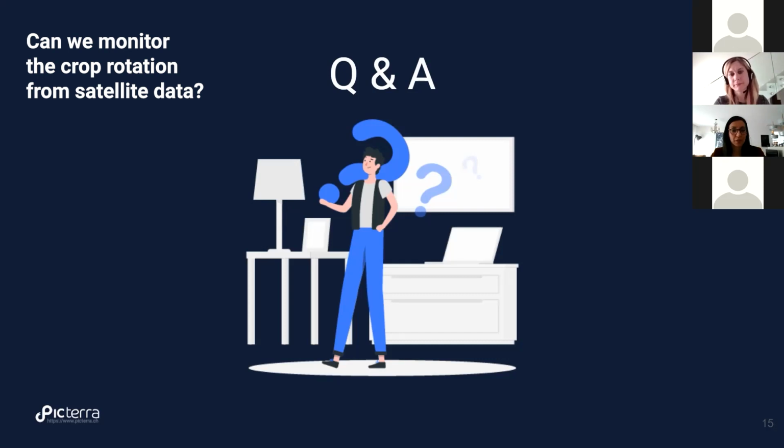Farouk is wondering if we can monitor the crop rotation from satellite data. Yes, so we mentioned this briefly before. Yes, you can. You would need to create a detector for each different type of crop. If you can see the crops from satellite data, which is always good to check in advance, then you'd be able to build detectors for each one, run those detectors every year to see in which fields those crops are now being grown, and therefore check that there was indeed rotation.